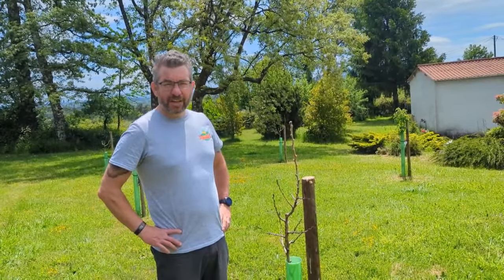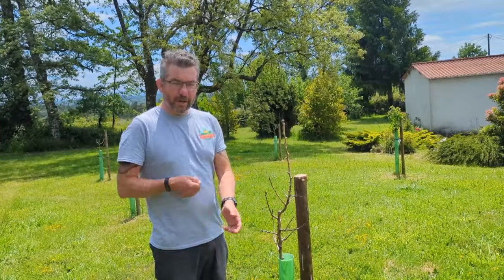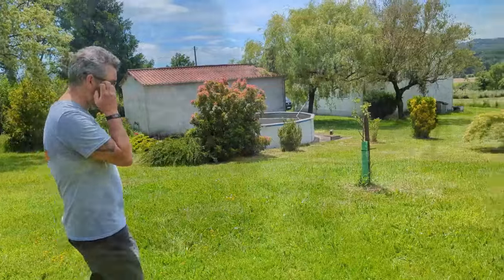So we'll move on down to the garden area. Emma can talk you through that because she spends most time titivating with the plants down there. I just seem to spend time pulling weeds out. So we'll have a wander down there.